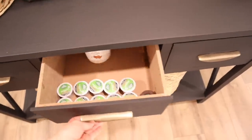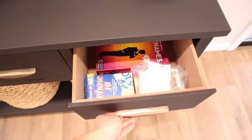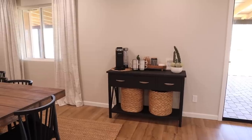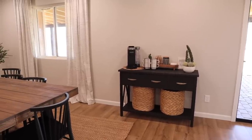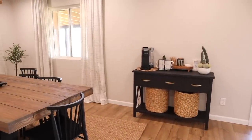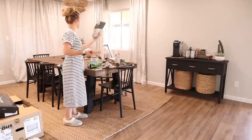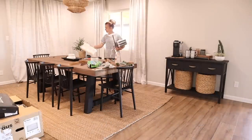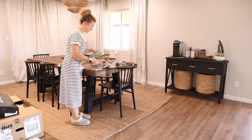So the only thing I haven't decided on yet with this coffee station is what I'm going to put above it. My first thought was a circle mirror, but we have way too many circle mirrors in this house, so I'm not quite sure what I'll be putting up here yet. Leave your suggestions down below in the comments on what you think I should hang above the coffee station.